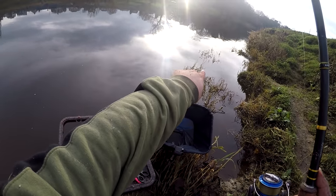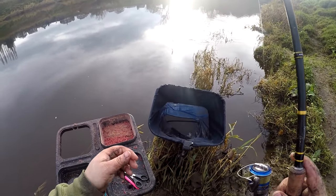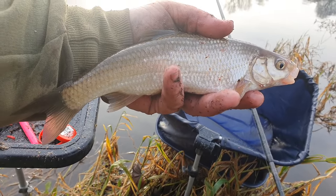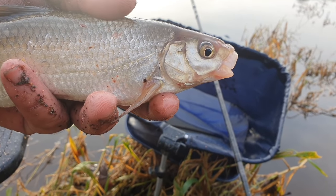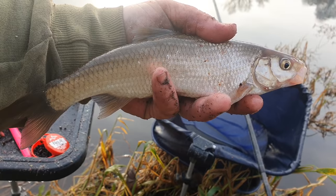And I am amazed today, nearly every single dace has come along this line. I'm amazed that Mr. Pike hasn't jumped out. But great fun. And as dace go, that is where it's at. Absolutely fin perfect, plump River Ribble dace.